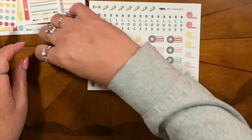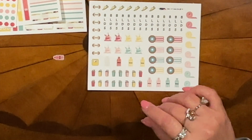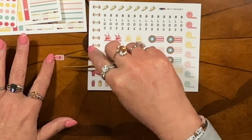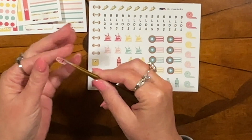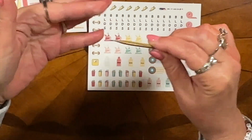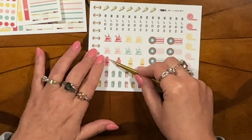Whoops. Guess this would be the one that I use. Where is Lucifer? I just stuck this little booger to my desk. Come here, baby doll, so you can see just how little this guy is. And this is for the 7x9. Okay, so let me stick him back on the sheet.